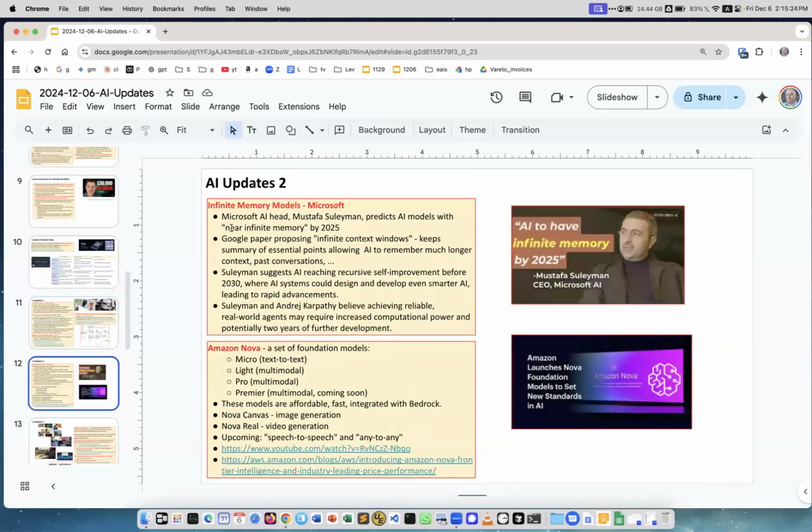Next, infinite memory models by Microsoft. So Mustafa Suleyman, he's the chief of AI at Microsoft, believes that's what we will see in 2025: context length going from thousands to millions to infinite. He predicts more AI models with near infinite memory in 2025.